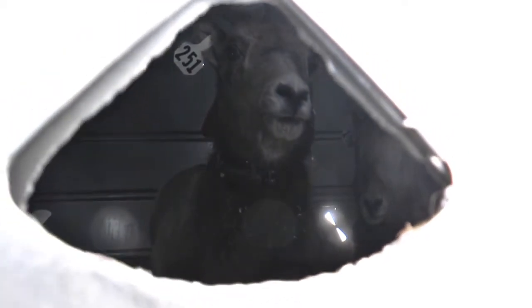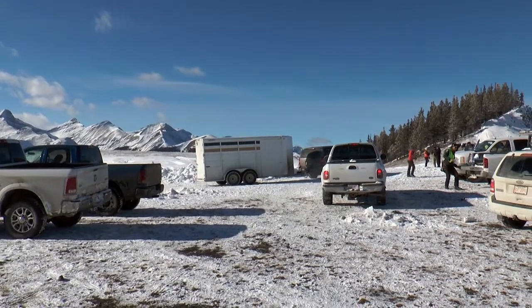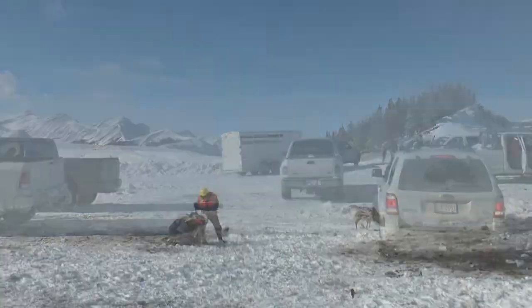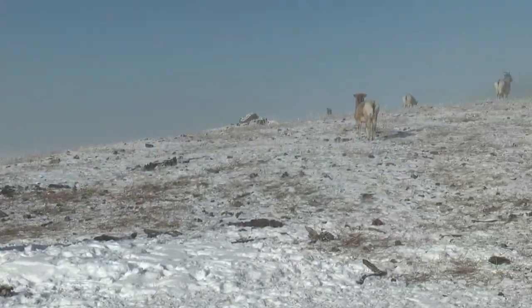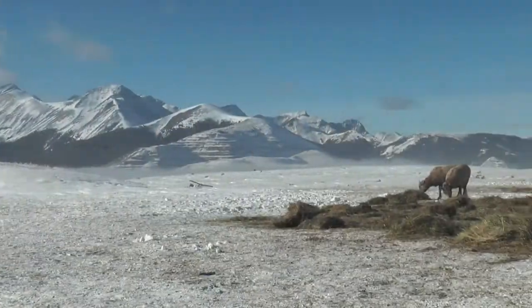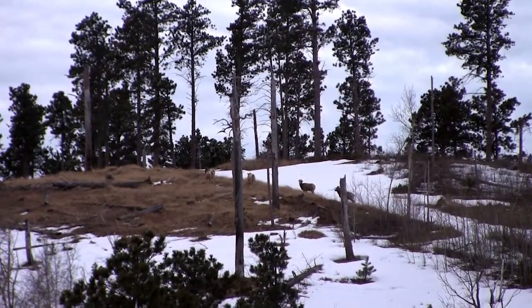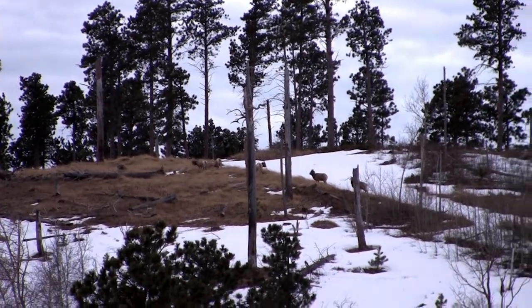We've provided sheep to Nevada, to North Dakota, to South Dakota, a number of other states over the years, and I think it's a useful thing for trying to keep healthy populations all up and down the Rocky Mountains and into the Black Hills of South Dakota and places like this. So I think it's worthwhile in that we're helping with sheep populations across the continent.